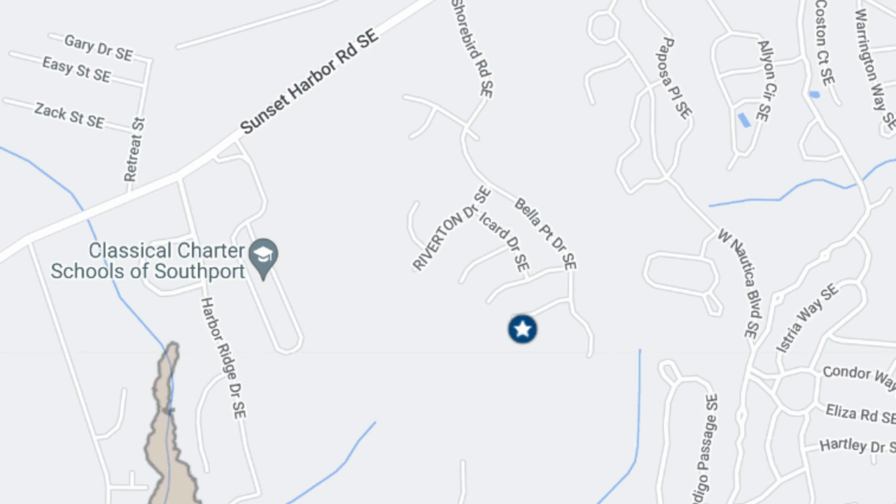Let's take a look here. This is a flood map. As you can see here, none of Bella Pointe is considered in a flood zone. Everything is in Zone X, which means that you're not required to carry flood insurance on your property if you have a mortgage on it.